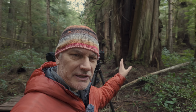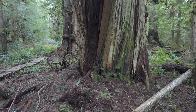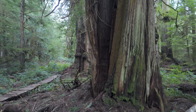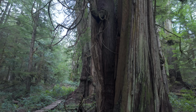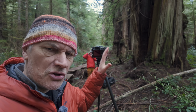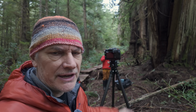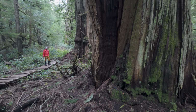This Western red cedar right here is massive, as is the one with the burly bark. So I'm going to try and take some shots with both of them in. I'm not sure whether to leave a gap between them or kind of merge them, do a focus stack and merge them. Maybe I'll try both. But I do love the textures in there. It's just the ground cover that's a bit messy. So if I can try and avoid that, then that would really help.